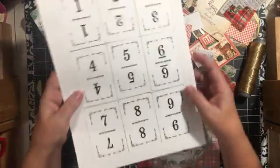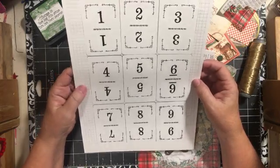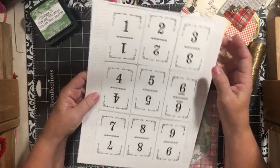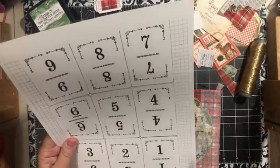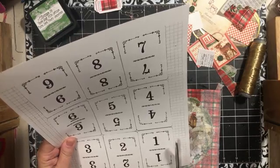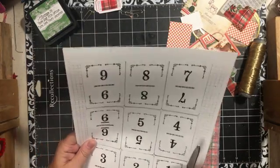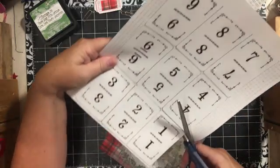So I have these Flinch cards that I'm still playing with the digital printout, but I went ahead and did print these, so we'll use these. And I'm just going to go ahead and cut them out.